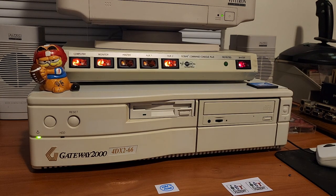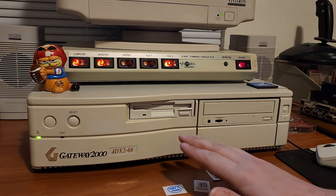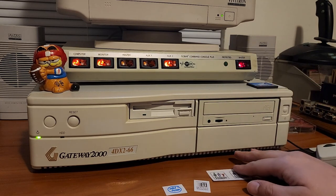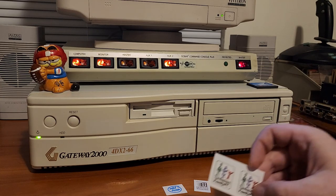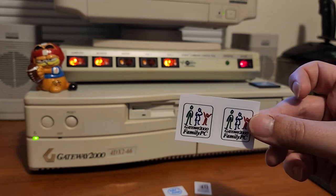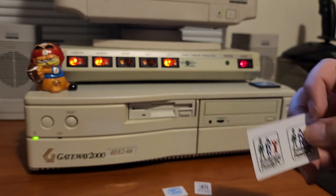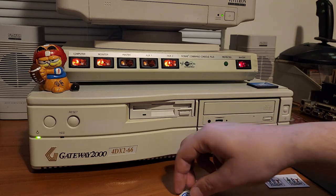This guy, I've talked about him on the channel before. He makes these wonderful retro computer stickers for old computers like this. And last year, he came up with a redesign of the Gateway 2000 family PC logo that some of these gateways used to have, and we'll put that on there.